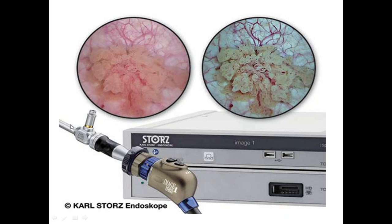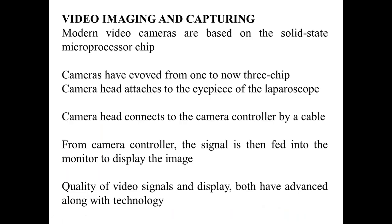So you've got a telescope, you've got your camera head there. From the camera head, this cable goes into the camera processor. From here, the cable goes to the monitor, and the monitor shows you the picture. Right? So just going back to the original thing. Therefore, the cameras have evolved. The camera head attaches to the eyepiece, the camera head connects to the camera controller by cable, and from the camera controller goes to the display.